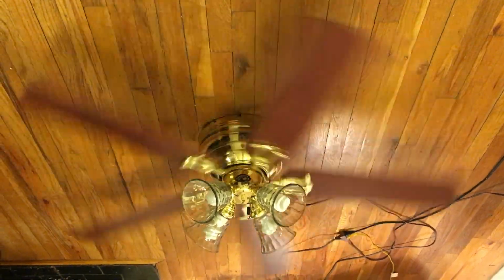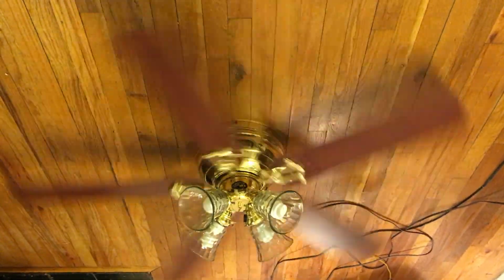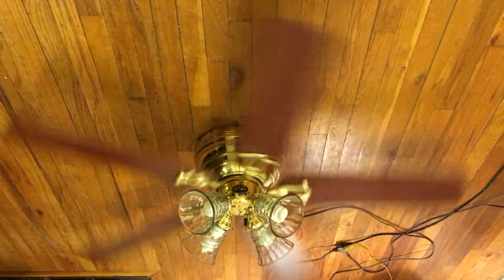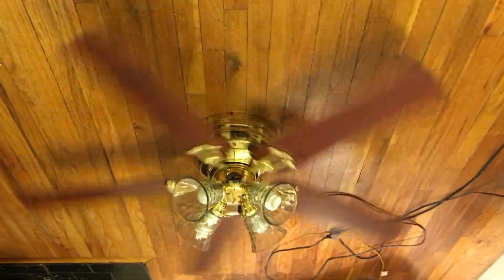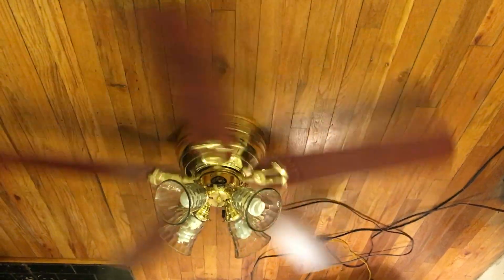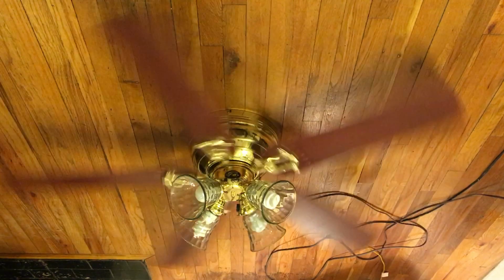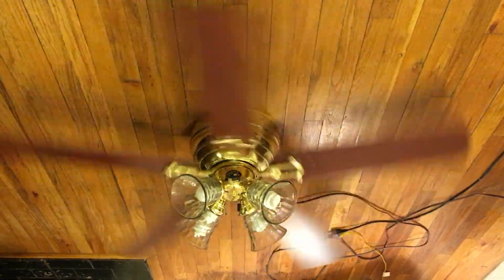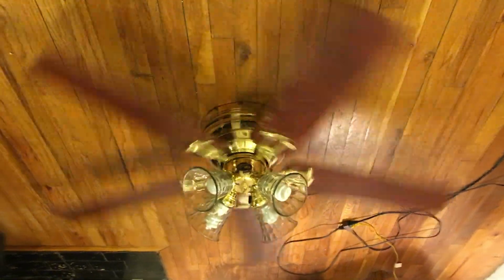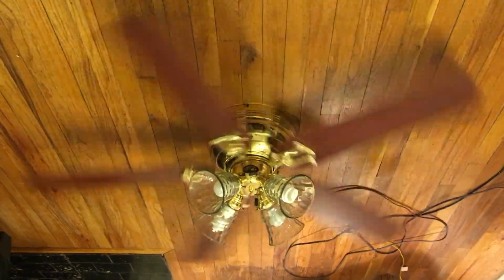Now it is wobbly quite a bit on low, but it actually never did that when it was installed. It's only because it's being floor tested. When it's on the ceiling, it's kind of like a ball socket fan, like you put it in and it locks in place. Same thing with this, it just locks in place when it's hung right side up from those bolts that hold the motor to the mounting bracket. But since it's not like that, the motor's a bit more loose.